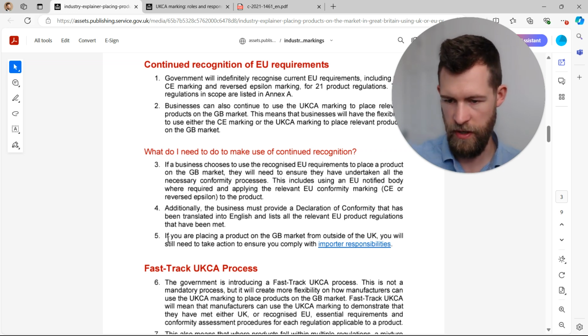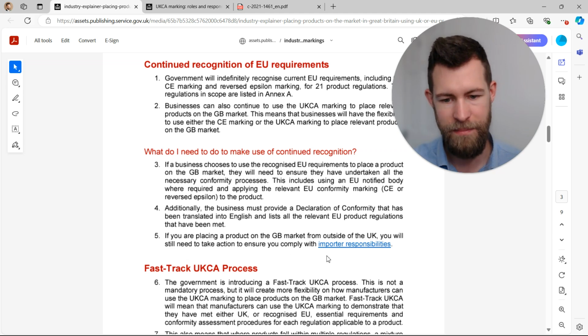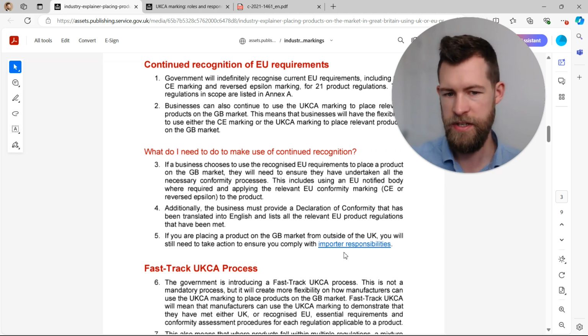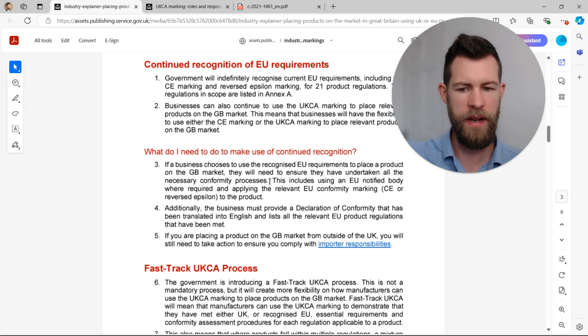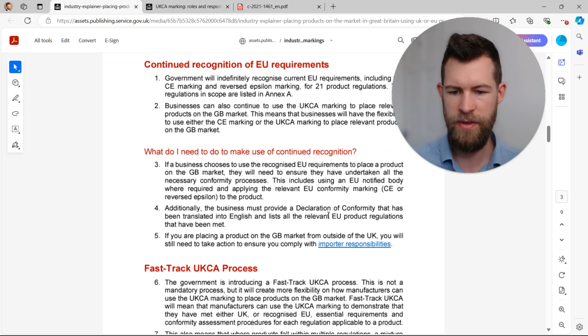The one that I want to touch on, though, is item 5. If you are placing a product on the GB market from outside the UK, you will still need to take action to ensure you comply with importer responsibilities. So this is where it's subtly different to some of the requirements in the EU. The EU stipulate the need for an authorised representative, whereas in the UK, we have roles and responsibilities for importers.